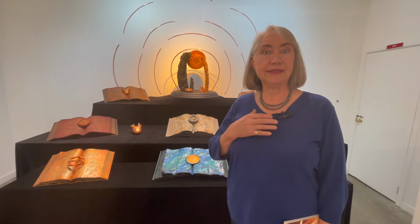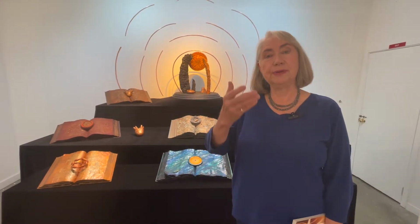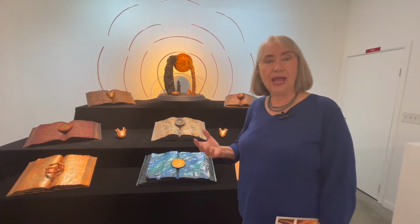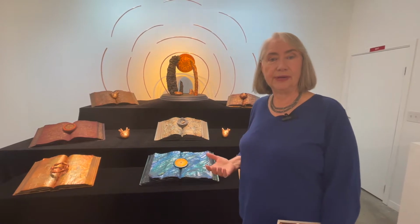For me, art is a state of inquiry. So for each piece, I have different questions, I do research. My materials and methods and imagery arise out of that research. And for this one, I realized I wanted to do something a little different. I wanted to create a sanctuary.